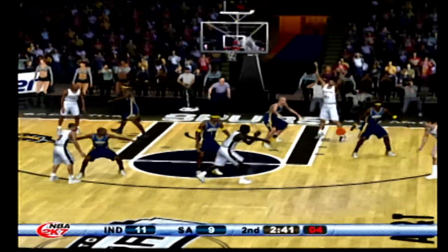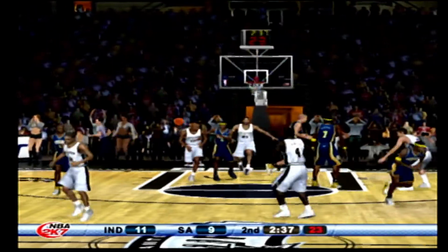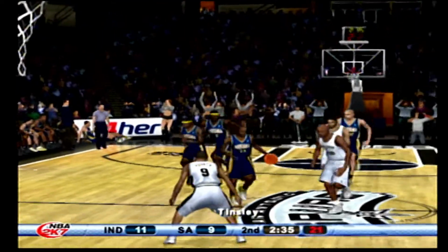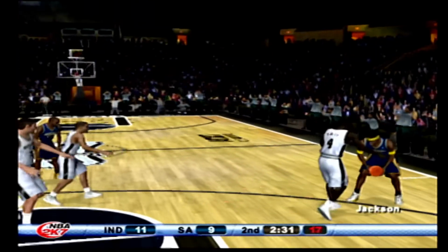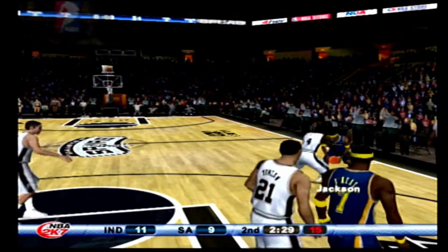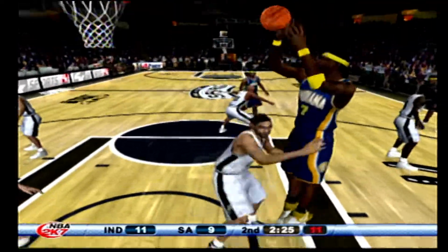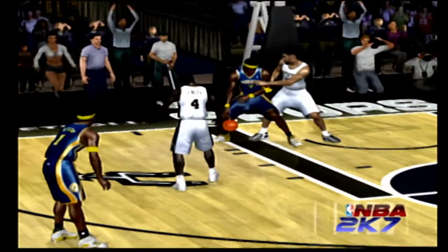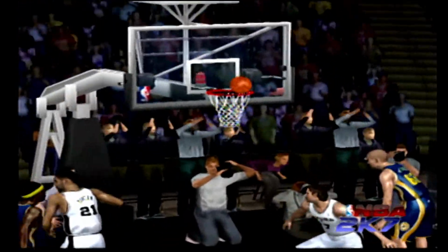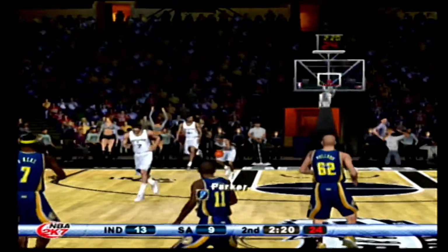On the shot clock. Pass to Finley. For the tie, botches the lay-in. The Pacers with the ball. They're up 11-9. Swings it to Jackson. Skip pass to O'Neal. Lets it go from the left block. Iron short, but gets the kind roll and goes in. O'Neal did a nice job there, working inside for the close-range bucket.